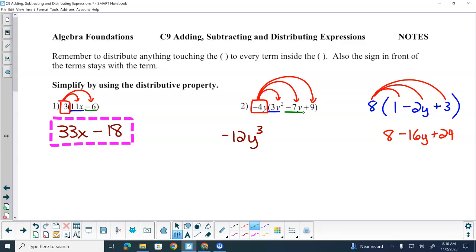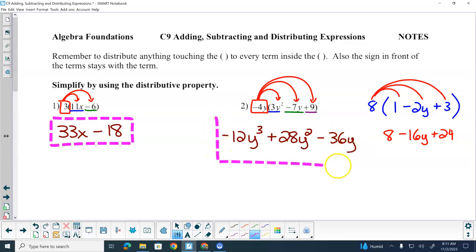Positive 28, okay? Y times y. Y squared, because we got 2 of them. So y to the 2nd power. Okay? Then we've got negative 4y times positive 9. Negative 4 times positive 9. Negative 36 times y. Negative 36y. Anything combined? Nope, because they're all different in terms of exponent, right?